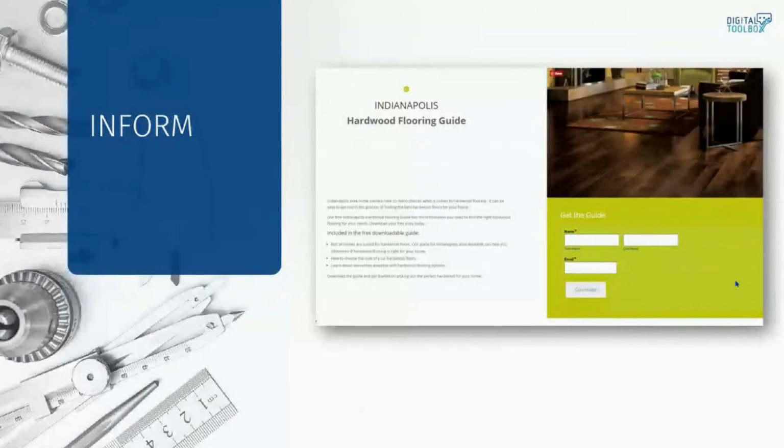On your landing pages, some of the best offers are things that inform prospective customers, that help them get ready to buy from you. This is a great example of that kind of tool. This is for a flooring company. And we did a series of these on carpet buying, flooring buying, tile buying, how to save money, realtor guide to flooring. And in each instance, you can see we tell people what they're going to get, and then we capture their contact info.